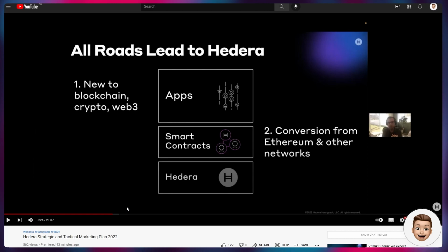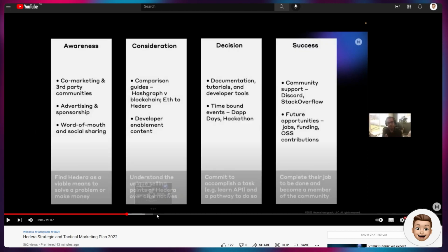All roads lead to Hedera, so new to blockchain, crypto, and Web 3.0, so apps, and then run through their smart contracts, a conversion from Ethereum and other networks, and they want to pull them onto Hedera. This is what they're trying to push, they're trying to say that we are the better layer 1 out there. We're easier and faster to develop on. We have better scale for enterprise use. Come and use us.